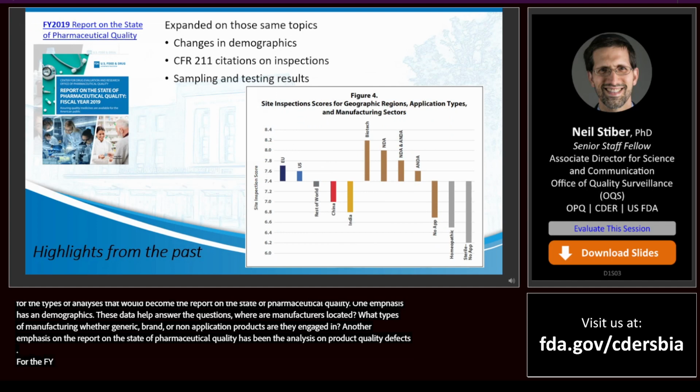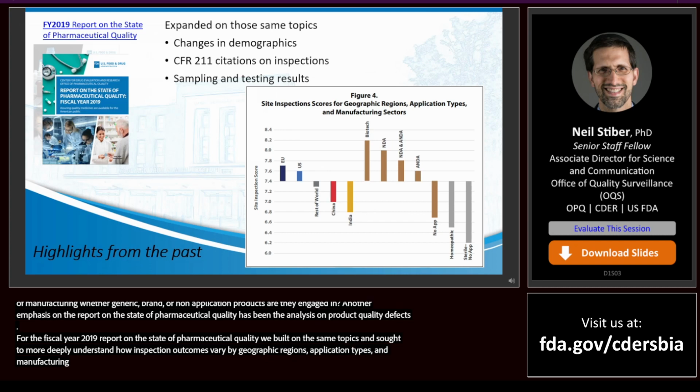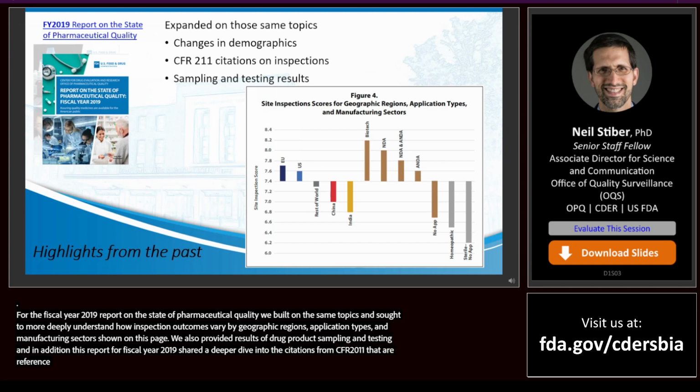For the fiscal year 2019 report, we built on those same topics and sought to more deeply understand how inspection outcomes vary by geographic regions, application types, and manufacturing sectors, as shown by the figure on this page. We also provided results of drug product sampling and testing. In addition, this report shared a deeper dive into the citations from CFR 211 that are referenced in FDA 483 forms that describe violations observed during inspections.